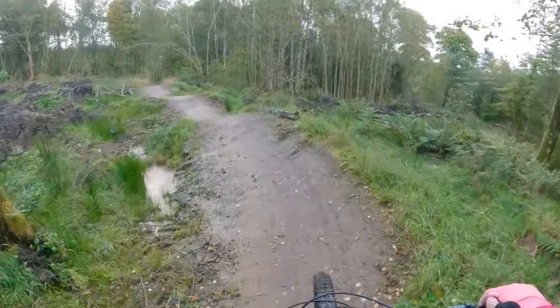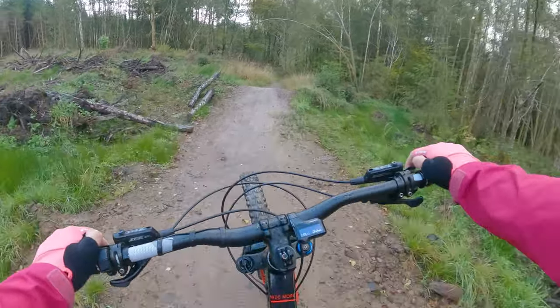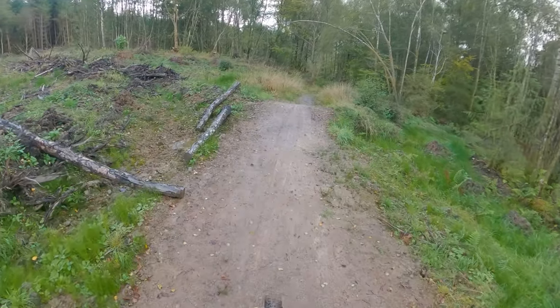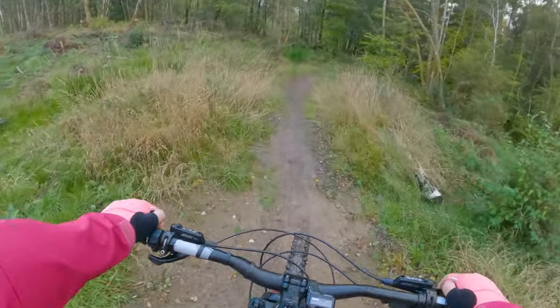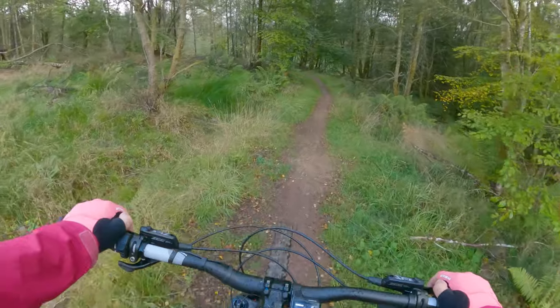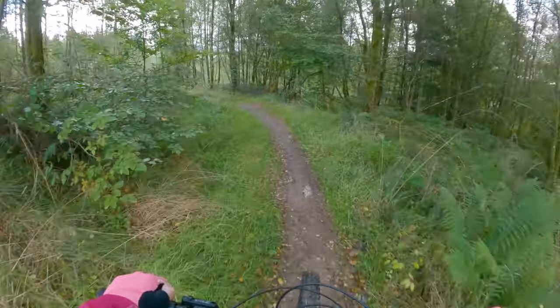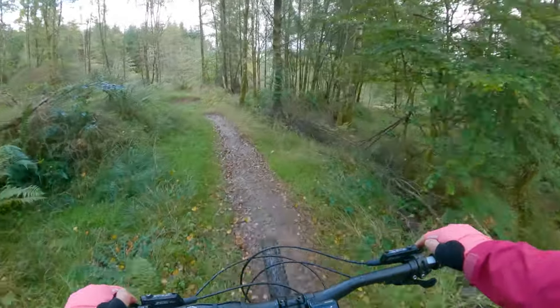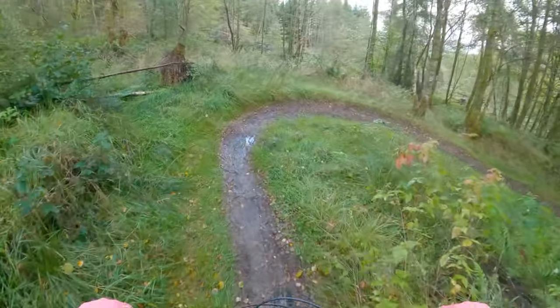You can see that these could be really, really nasty, but actually even I can sort of give them a little roll over, keep your pedals neutral so you don't ding them, and there we go. I'm just trying that, going over these sort of things will build your confidence.